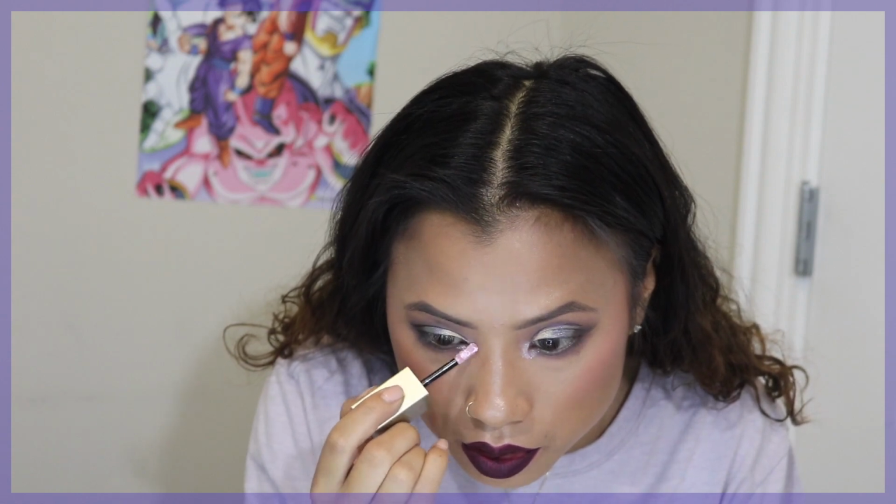I really wanted my inner corner to pop, so I am using the Stila Glitter and Glow Eyeshadow Stick in Ballet Baby. I didn't have any eyelash glue, so I had to settle for the L'Oreal Telescopic Mascara, and it's my absolute favorite mascara of all time. Setting my makeup with the Milani Make It Last Setting Spray.